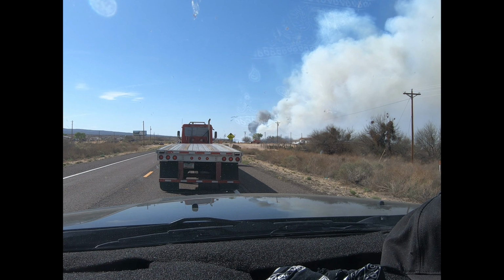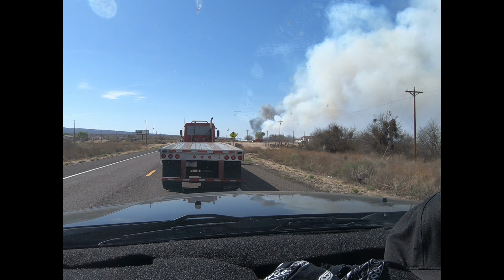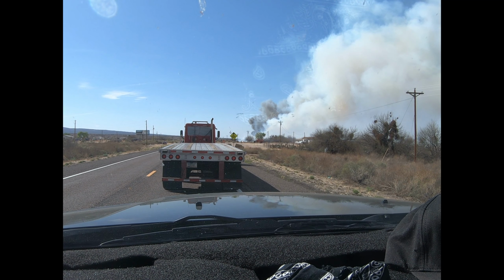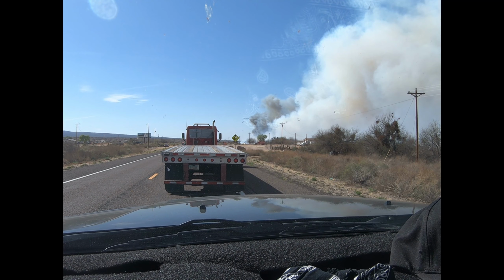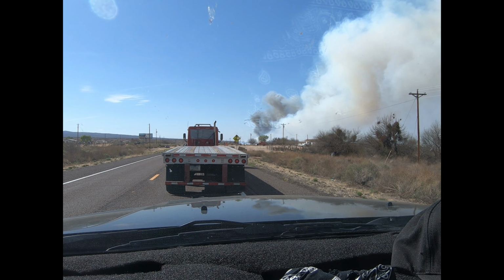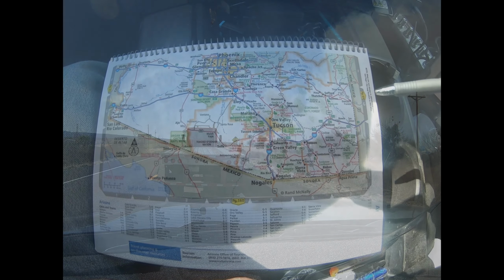How ironic, and I don't know if you can see it, but I've got the camera zoomed all the way in. Just to the right of the truck in front of me is a sign that says Land of San Carlos Apache Tribe, Indian Reservation. Further down, there's a Smokey the Bear sign with the fire danger warning. And then just beyond that is the fire. So check it out, people.